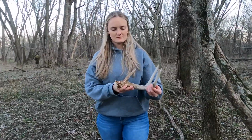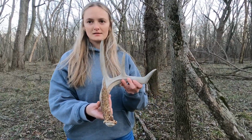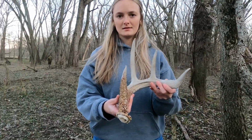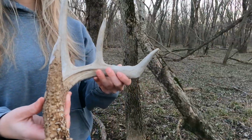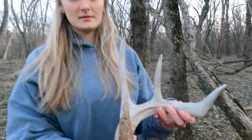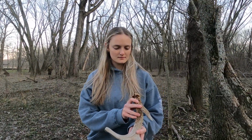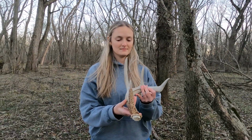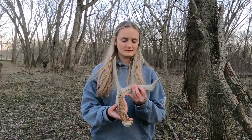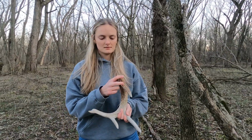Oh, that's a heavy little buck. Fresh as all get out. He's got some squirrel damage there. Got a little bit of squirrel damage. Not a lot. You're on the board. 2 to my 1. Or no, 3 to my 1. No, I found the one we got out over in the grass. 3 to 2 is the score right now, folks.